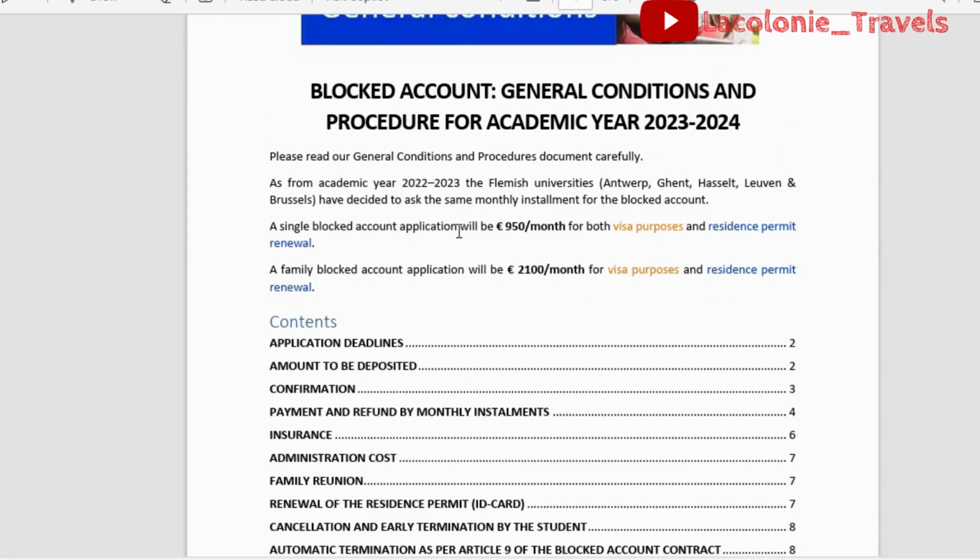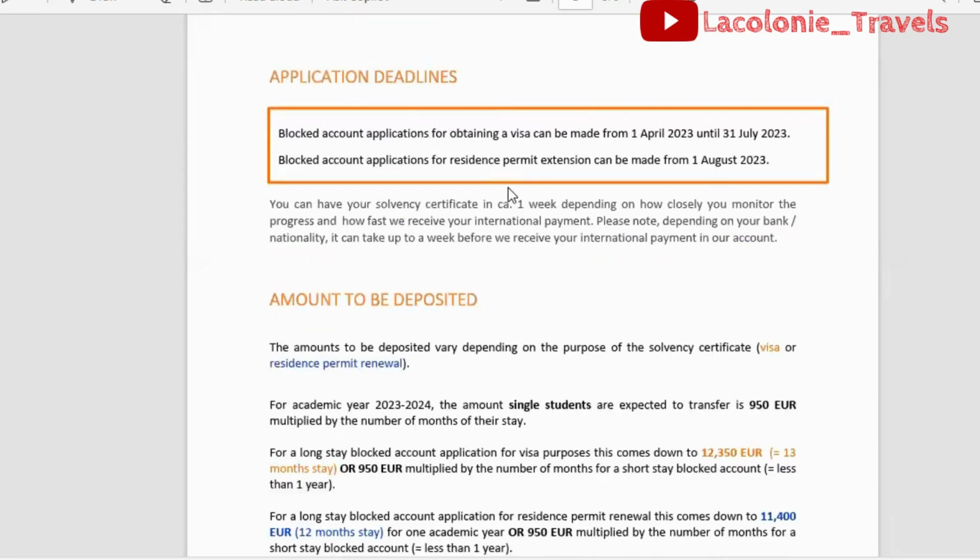A single blocked account application will be 950 euros per month for visa purposes, okay? And then a family blocked account will be 2,100 euros per month for visa purposes. It says the application for a blocked account for obtaining a visa can be made from 1st of April 2023 until 31st July 2023, because the academic year is going to start around September.